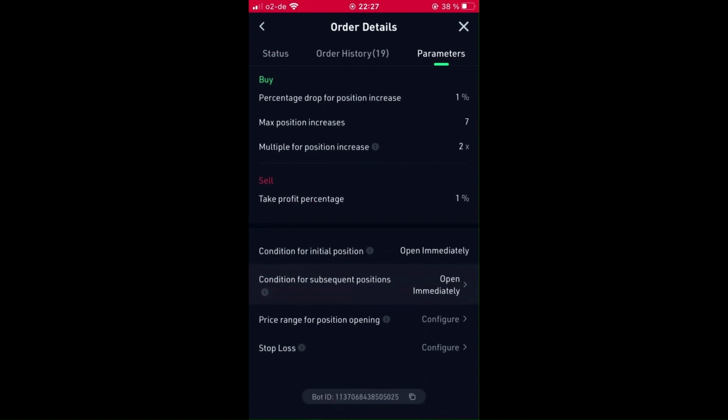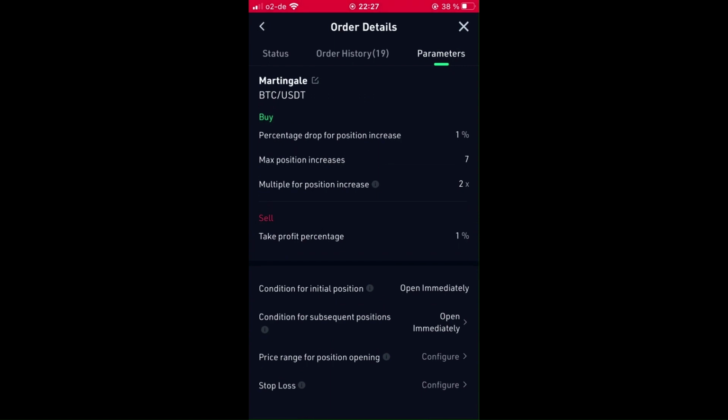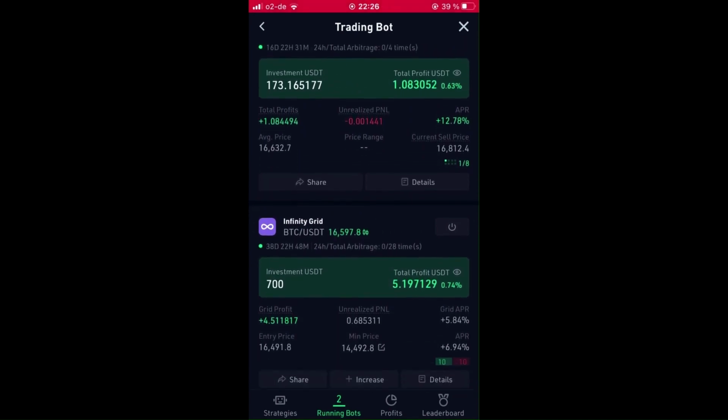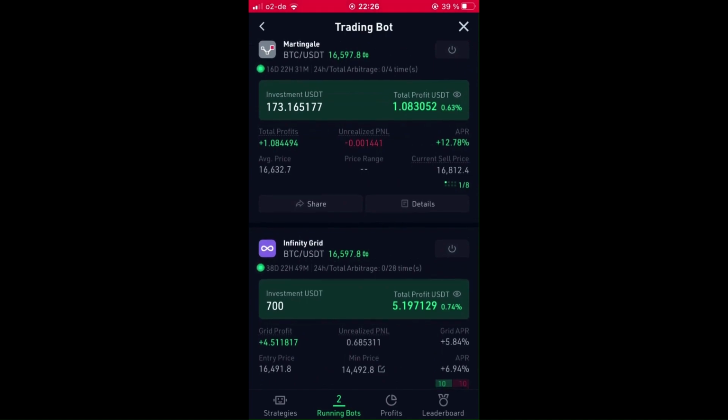Today, the price of Bitcoin is $16,597. That's 4.5% less than the entry price, but despite that the bot is still in plus at $1.08. This means that the bot managed to earn 5.1%, which is not a bad result at all.